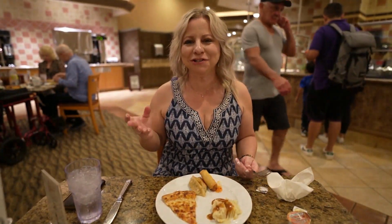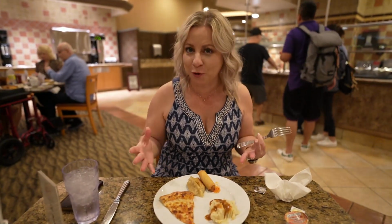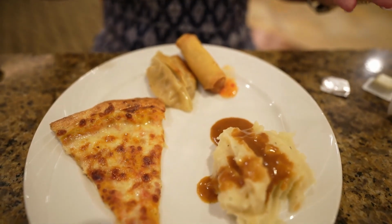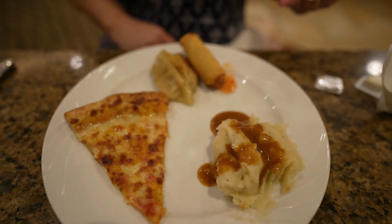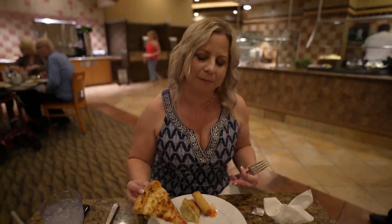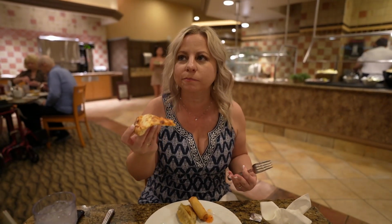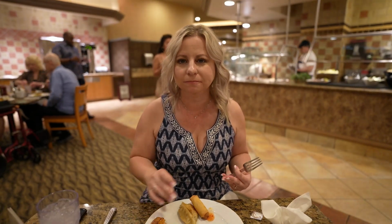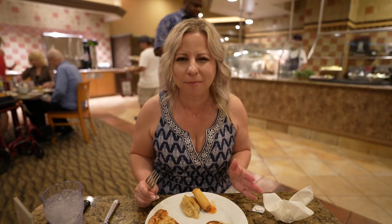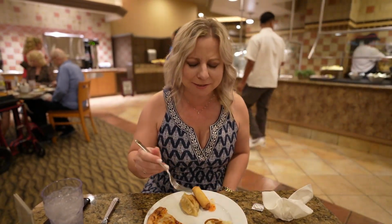All right, so we're sharing our food, Enrique and I, so don't think I'm a total pig, but I just got a third plate, and I got a kind of an interesting mix of mashed potatoes and gravy, cheese pizza, dumplings, and an egg roll. I don't know why when I'm at buffets, I like to get a little piece of pizza. Sort of tastes like frozen pizza that you pop in the oven, unlike the cheapy ones. Not great, but I wasn't expecting much.